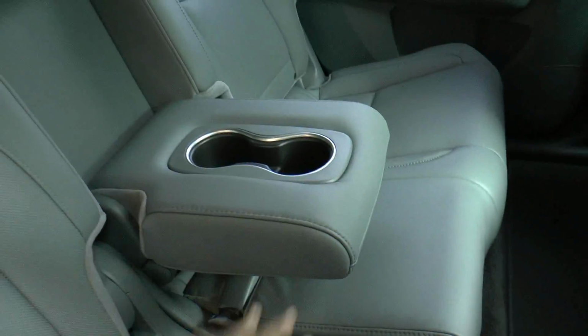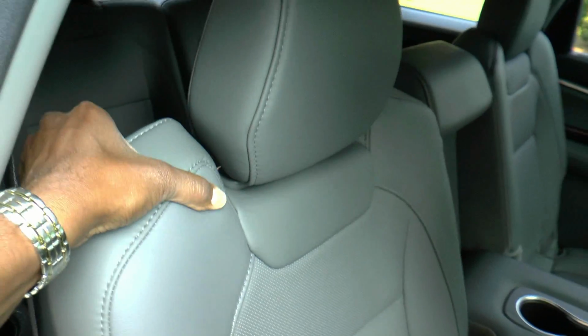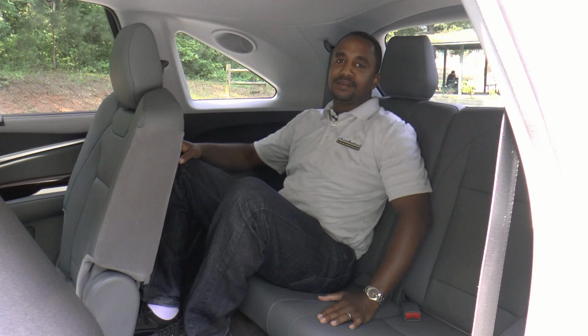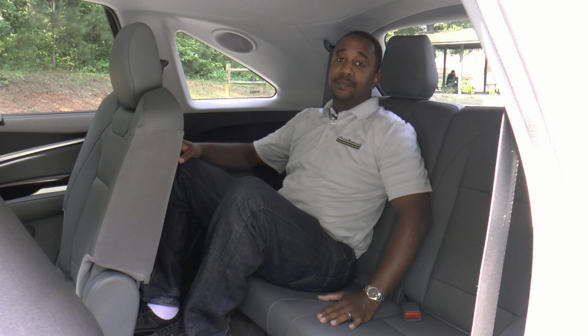In back, the rear seats are heated with integrated cup holders in the center armrests and allow push-button access to the third row. And although you don't want to see what it took for me to get back here, the third row has enough room to handle average-sized adults.